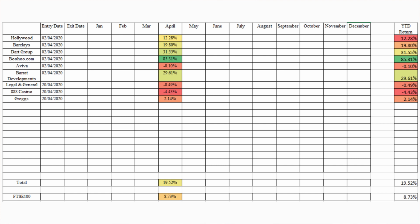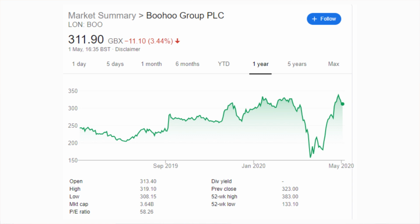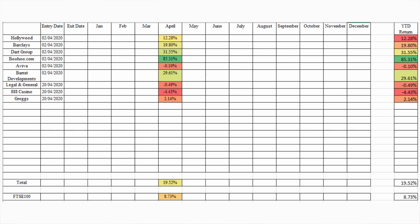Out of them stocks, Boohoo.com is the stock that I sold for obvious reasons. The stock was up quite a lot. It was up 85%, and it's gone up 85% in actually like 26 days, I think it was. And for a stock to go up 85% in 26 days was mental. Any kind of stock, no matter what it is, even if I'm in for the long term, 2 to 5 years, if I hold a stock that has gone up 85% in 26 days, I'm going to cash this out. I'm going to take some profit. So I did sell out of Boohoo.com.